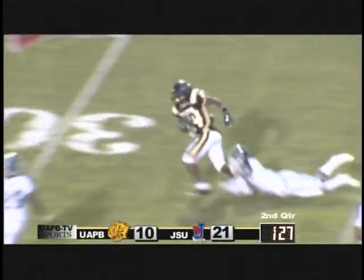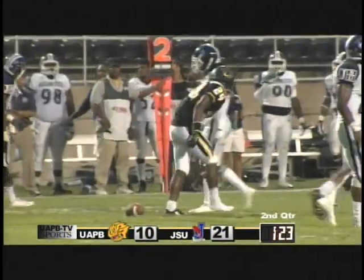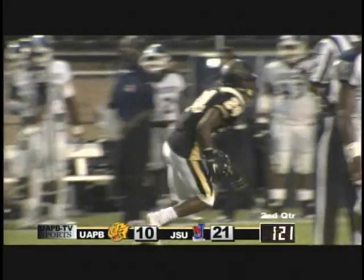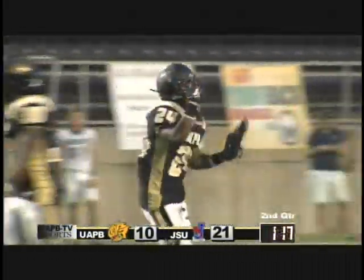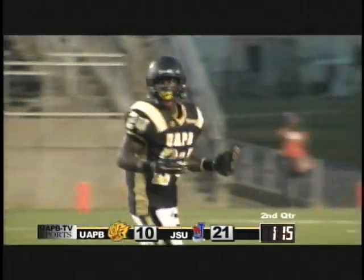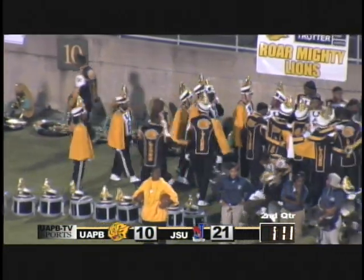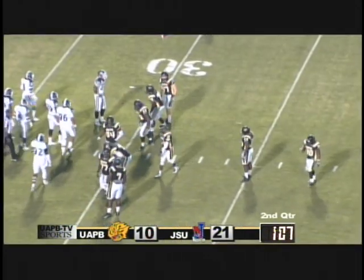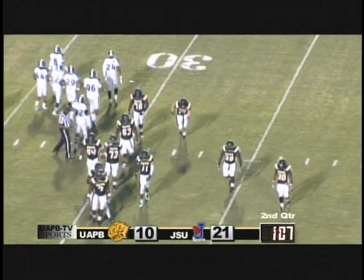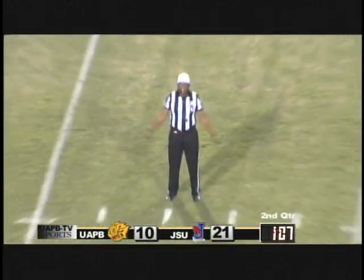Quick pass play, makes a move down to the 29-yard line. He's going to be about a yard shy of the first down, loses his shoe there. That was Marvante King. Now brings up 3rd and short here. Clock at 1:13 and counting. Brings up 3rd down and short. The Golden Lions going to go with the 2 tight end package. Now they'll use a timeout here and talk about it. 1:07 to go before halftime.